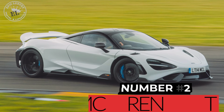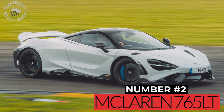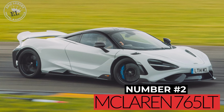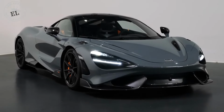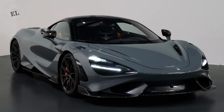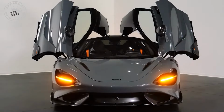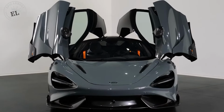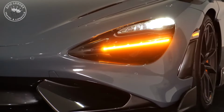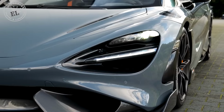Number 2. McLaren 765 LT, $382,000. The McLaren 765 LT sits between the 720S and the Senna in the brand's lineup, but in reality, it offers most of the Senna's performance at around 40% of the price. Featuring a 756 brake horsepower 4.0-liter twin-turbocharged V8 engine that's strapped into a car that weighs less than a Ford Focus, the 765 LT serves up astonishing performance.